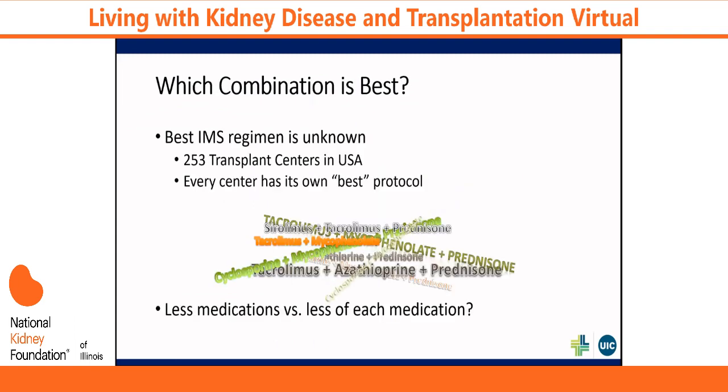And so that always leads to the question, which combination is best? You'll talk to someone, I work at UIC, University of Illinois. You can go to the University of Chicago, you can go to Northwestern or Rush, and every center truly believes they have the perfect protocol that has really optimized results for patients. But across the map, we don't know right now what the best immunosuppression regimen is. We know that one of the biggest things to keep in mind is that we have to make this specific to the patient. No longer can we paint with broad brush strokes to say that every patient should get all the same medications.